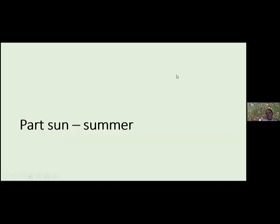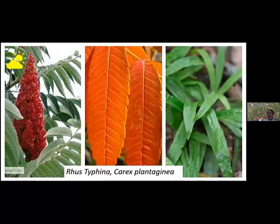There's a few more combinations. This is staghorn sumac, great fall color, interesting bloom and seed head. And then this is a Carex, part shade underneath the shrub. So this would need a very big pot.